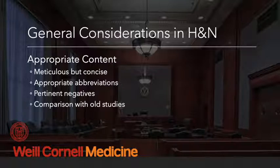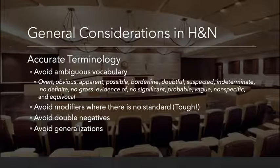As well as the pertinent positives the examination may reveal, pertinent negatives are also thought to be important in a report. Obviously, comparison with old studies. Document that. Things have changed, things haven't changed, or this new lesion is determined to be of significance. Accurate terminology is a key element in reporting, I think common sense-wise and also as described by the ACR. Ambiguous vocabulary is a huge problem overall.